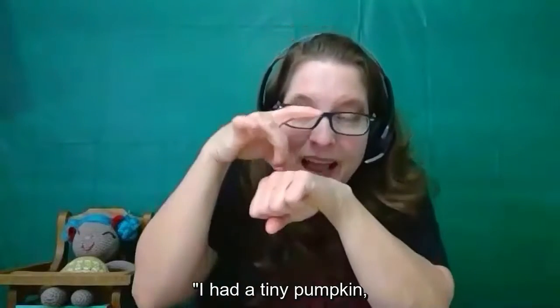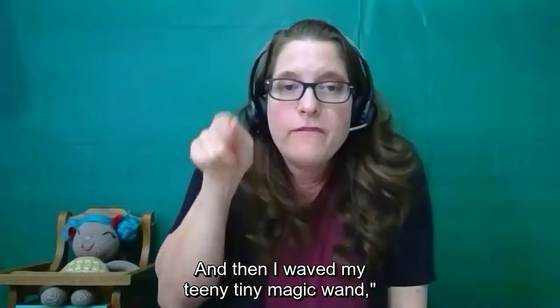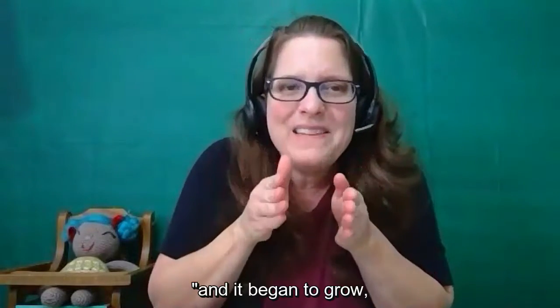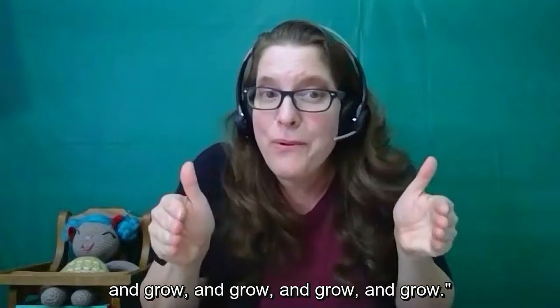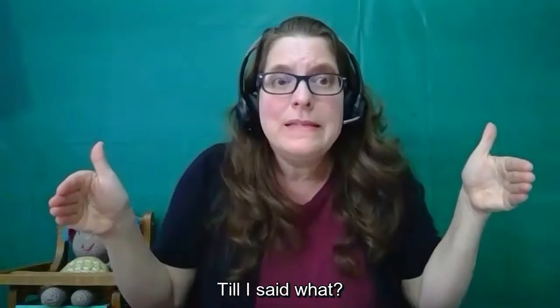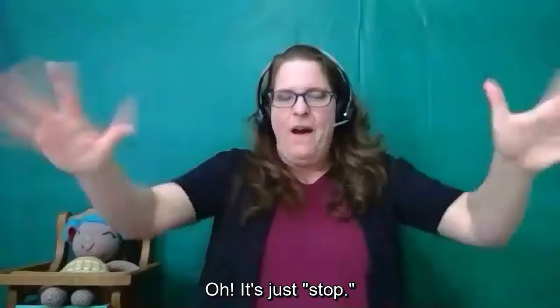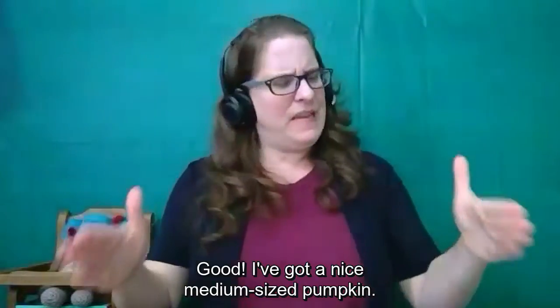I had a tiny pumpkin. I put it down just so. And then I waved my teeny tiny magic wand. And it began to grow and grow and grow and grow and grow. Till I said what? How do I tell it to stop so it doesn't get too big? Oh, it says stop. Oh, good. Now it's medium again. So what does my mouth do? Good. I've got a nice medium-sized pumpkin.